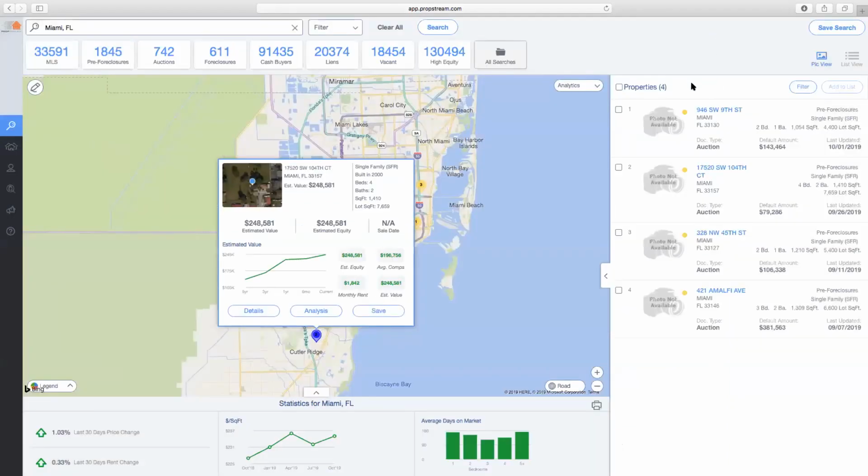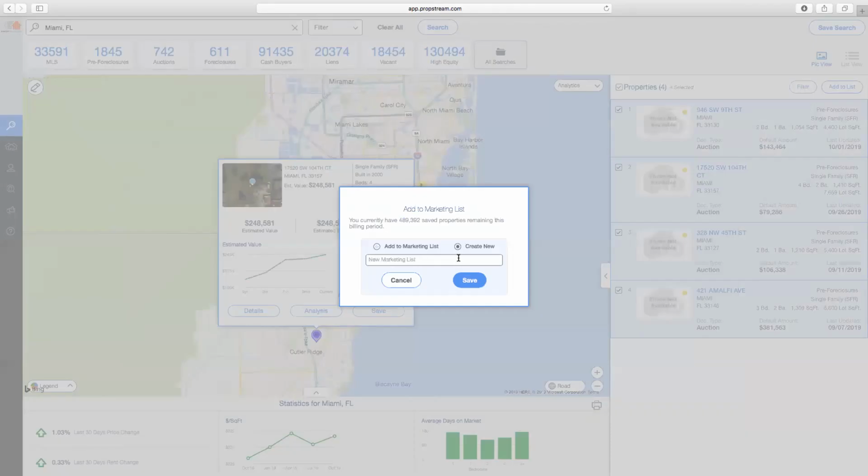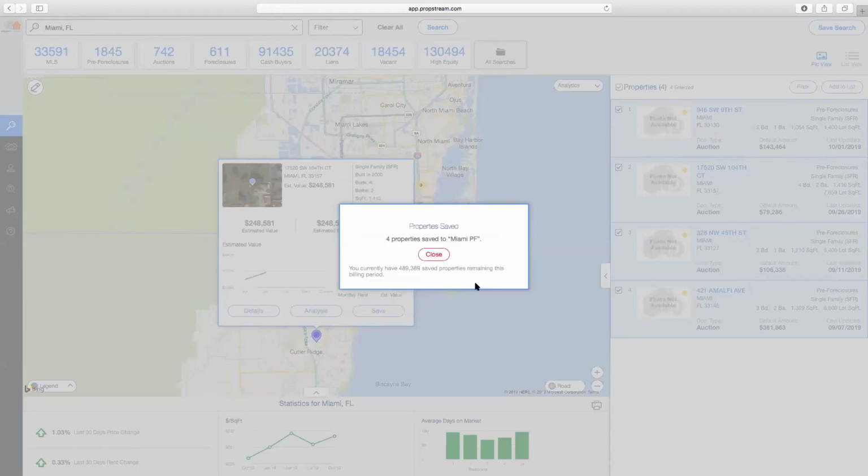After it's all said and done, you can check off all your results or just check off the ones that you want and then hit add to list. What this will allow you to do is create a marketing list that you can either export or take to our skip tracing to get phone numbers and emails, followed by direct marketing to them.